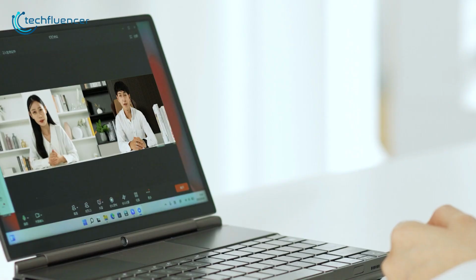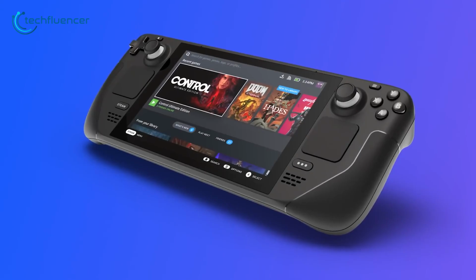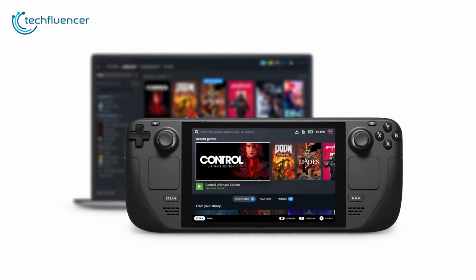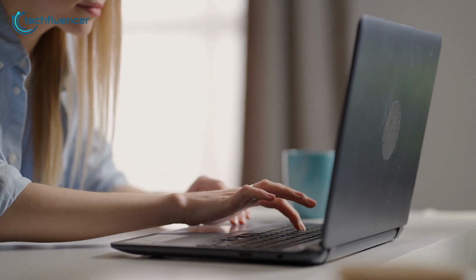While the GPD Win Max 2 is quite ahead in certain criteria, it will set you back $1,000 for the base model. On the contrary, Steam Deck starts at about just $400 and has plenty of value to offer for the price you will be paying. So which one of these consoles will you choose? Let us know in the comments down below.